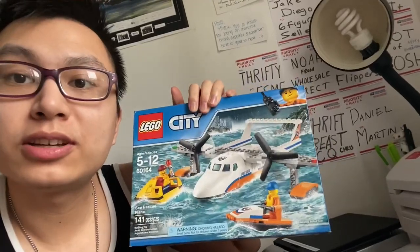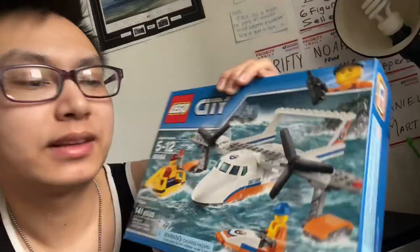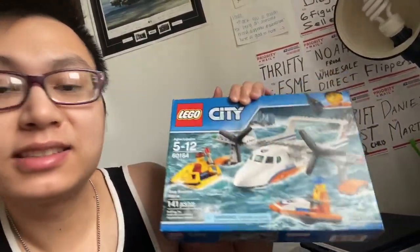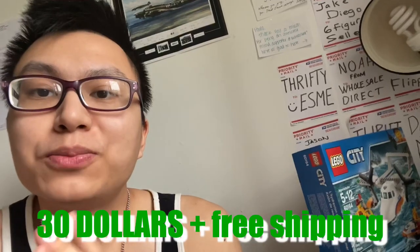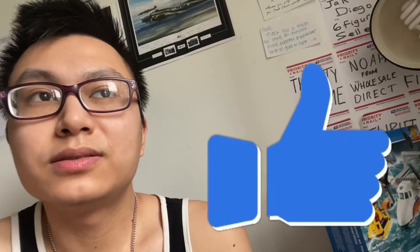We sold this cute little Lego City rescue plane set. To be honest with you, I've had this listed for over a year. Bought it at Target for, I don't know, I need to check my receipts. Anyways, it sold for $30, free shipping. I was really hoping that it would be less than a pound, so it would go as first class, and it was. Because priority mail is a bit expensive.